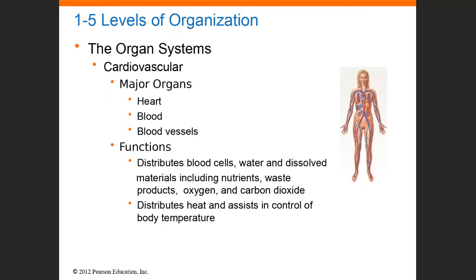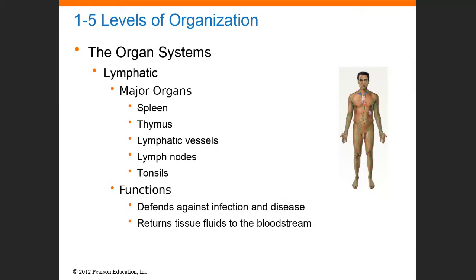The cardiovascular system will be covering the heart, the blood, and the blood vessels, right? Your heart is pumping out blood cells. It's pumping nutrients throughout the body, oxygen, carbon dioxide. It's involved in regulating temperature. Cardiovascular system is really important, obviously. Lymphatics are part of your immune system. The lymphatics, like your spleen, your lymphatic vessels, your lymph nodes, your tonsils, your thymus, these are all part of the immunity. It helps to fight infections and disease.